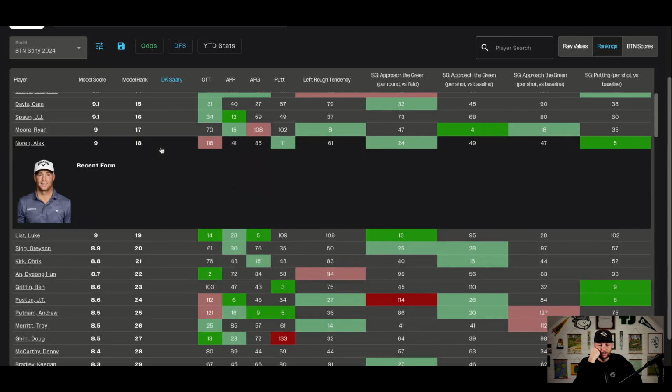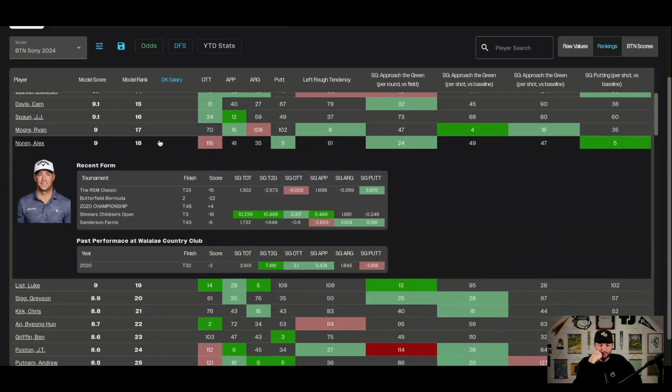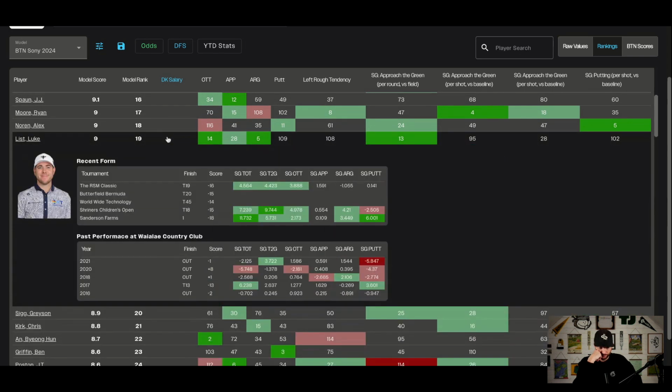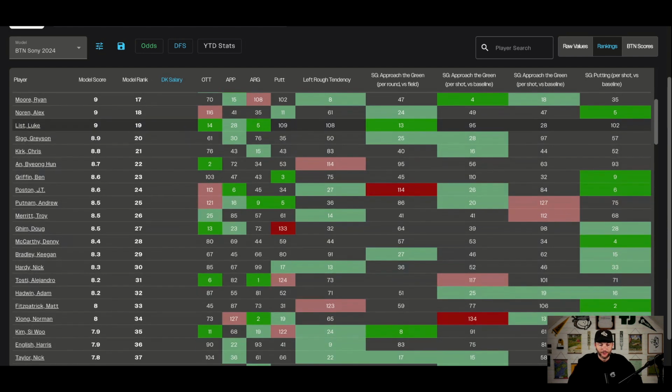Alex Noren's back. Didn't he have a nice little fall run too. Could have won the Butterfield, Shriners. Interesting fall run. I like the Noren angle. I think he tends to spray it, but he might club down here. Luke List. List has never done well here. I mean, obviously this takes one of Luke's greatest weapons out of hand, and you're trying to trust the putter. I do think the putter's improved, but I think I'm out on Luke List here for sure.